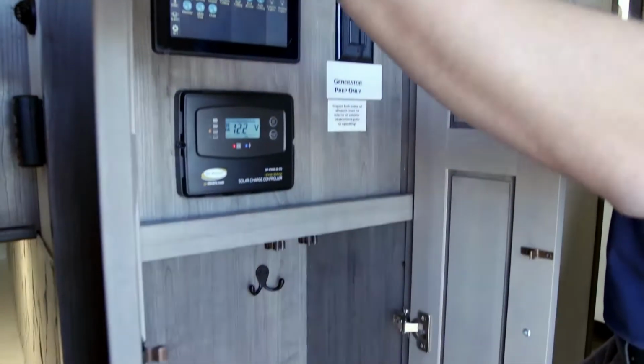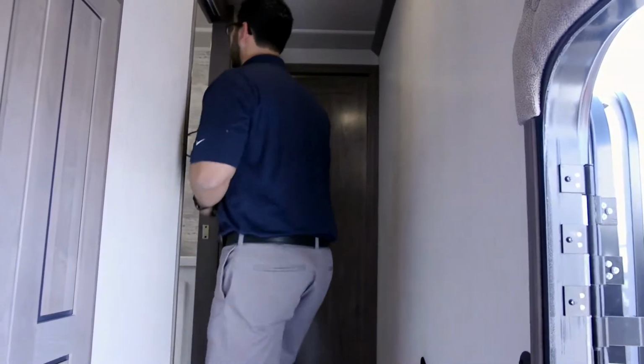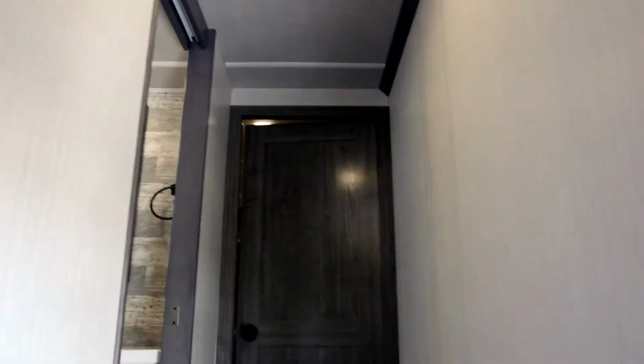And you have a spot to hang up jackets as soon as you come in if you plan on doing some cold weather camping, which again, in this unit, you can do that. If you plan on doing cold weather camping in here, you'll be good to go. You have forced air and heat down below, so you will be all set.